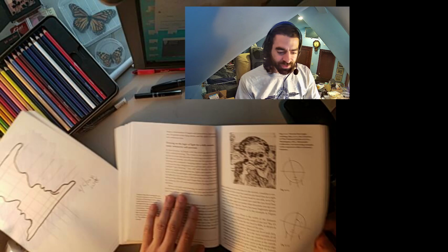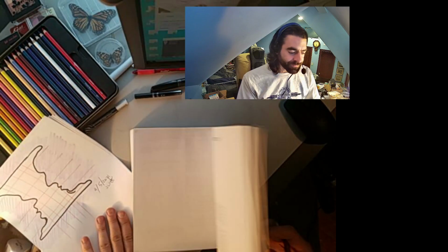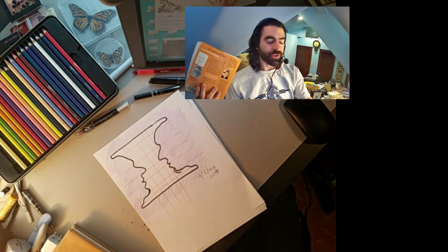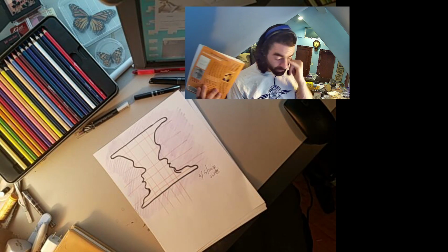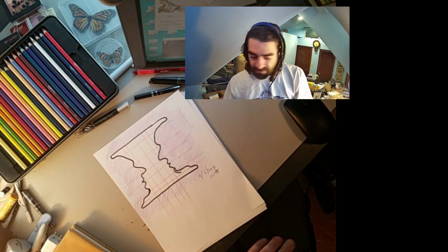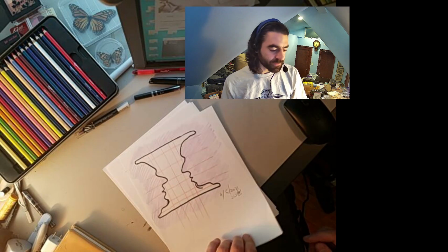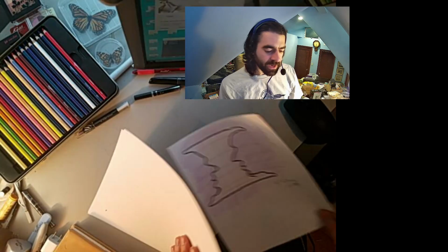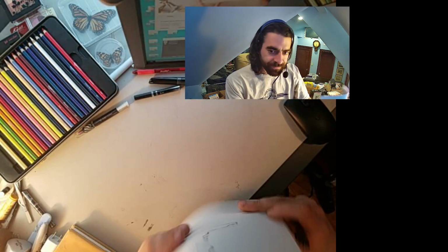Oh, goodness gracious. We're 12 minutes in already. So we did our exercise. That should have gotten us in the right frame of mind for the next step, which is a little bit of anatomy. Where do I want to put the anatomy? Maybe I'll just draw the whole skull.